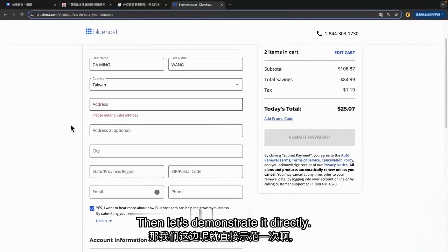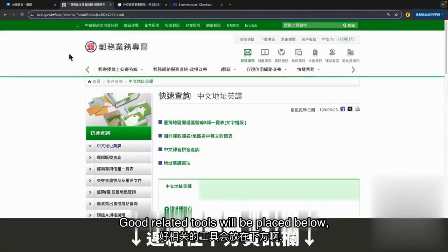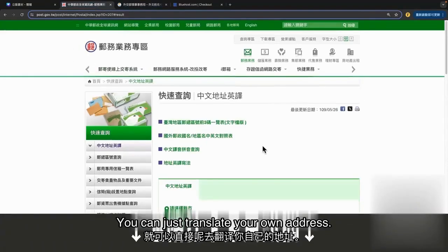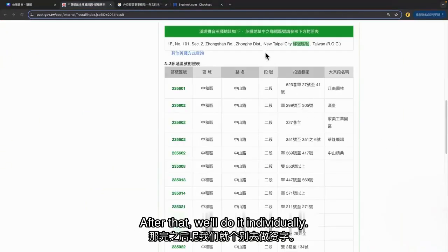Then let's demonstrate it directly. First of all, it's the same. We can use this tool too. Related tools will be placed below. After that, we'll do it individually.